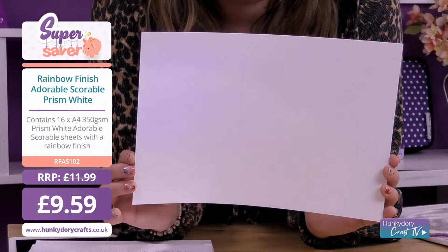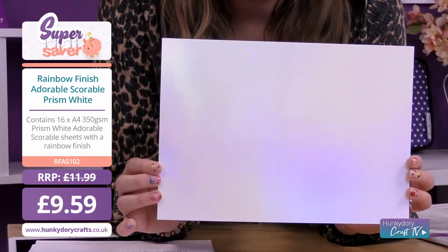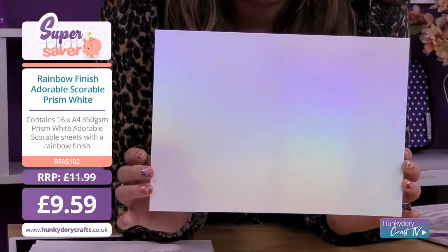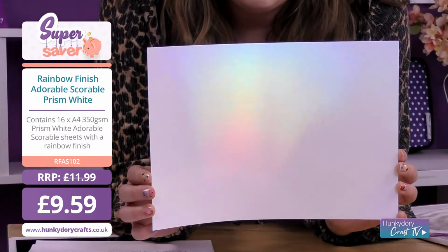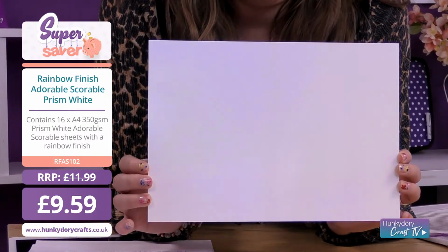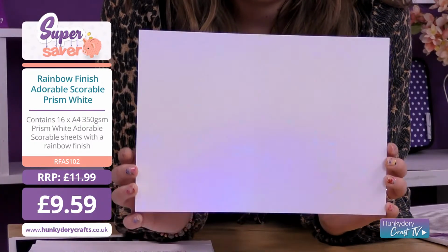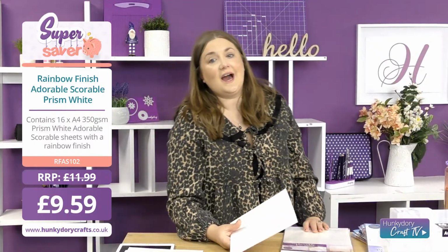Look at this. This is your Prism White. Imagine this on your Christmas cards. Die-cut snowflakes on your snowfall acetate. This is a product that you need to stock up on right now because this is going to be incredibly popular on all of those shows, and it's probably going to be something that sells out and then we have to wait for it to come back in stock. Get it now while it's on this offer. £9.59. This deal ends Sunday at midnight.